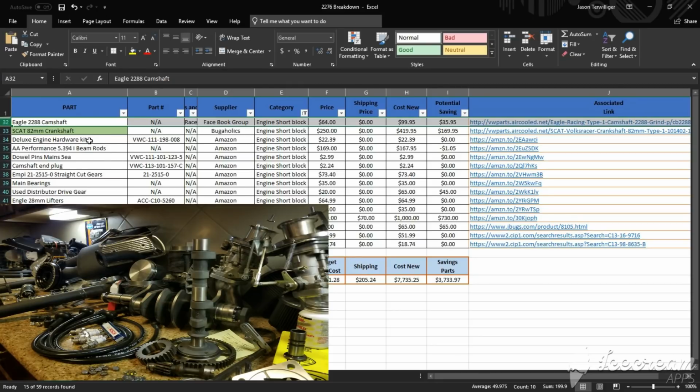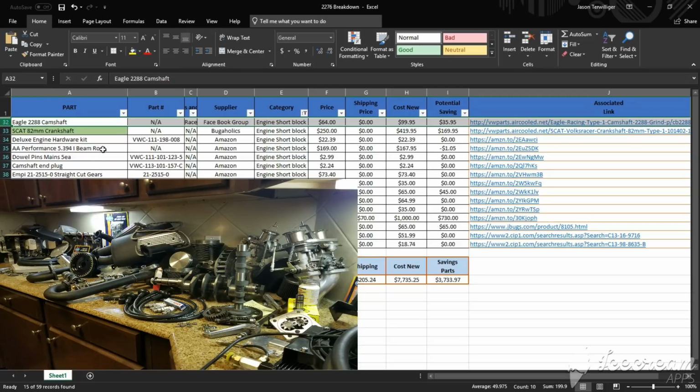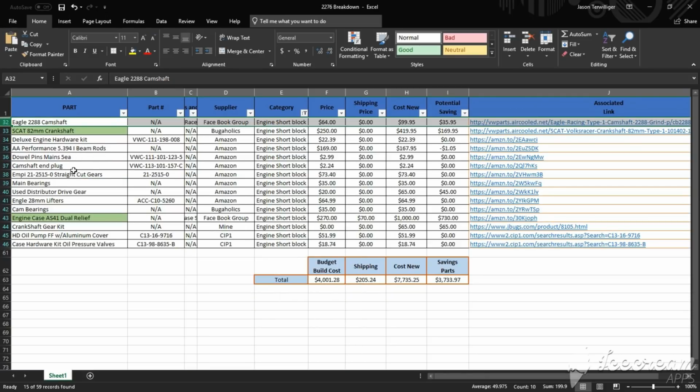All this other stuff is brand new. The hardware kit, my I-beams that I picked up, dowel pins, camshaft, and plug. You could reuse that if you wanted to. There's no reason why you wouldn't, but it's so cheap. I just picked one up, $2. Come on.